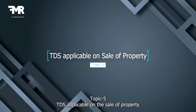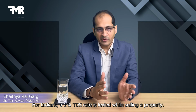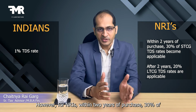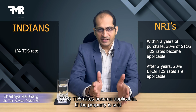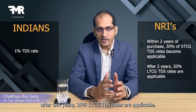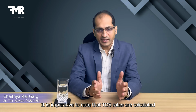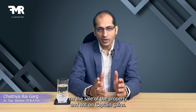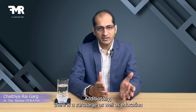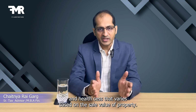Topic 5. TDS applicable on sale of property. For Indians, a 1% TDS rate is levied while selling a property. However, for NRIs, within 2 years of purchase, 30% of STCG TDS rates become applicable. If the property is sold after 2 years, 20% LTCG TDS rates are applicable. It is imperative to note that TDS rates are calculated on the sale of the property and not on capital gains. Additionally, there is a surcharge as well as education and health cess that varies based on the sale value of property.